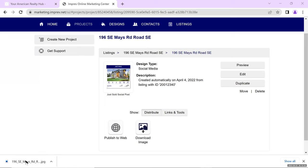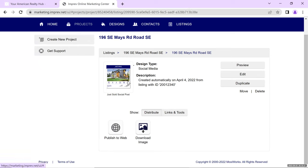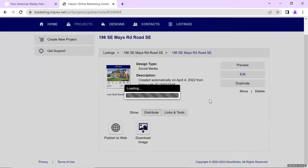And this is what this just sold marketing piece looks like. It's got the brand up, it's got the headline up top, the address, the only picture that it selects. Just remember, you can change these. And then it's got other information here across the bottom, American Realty, and it's got our presented by, which is where your name would go and your information. So if you preview that and you notice that something doesn't look right, you've got the ability to edit that particular piece.